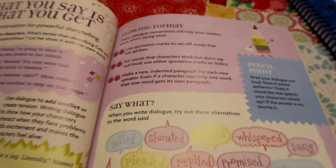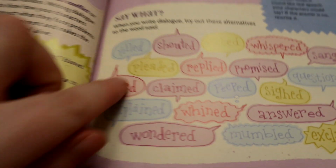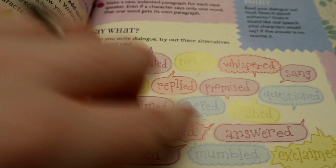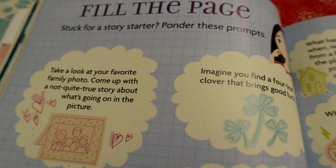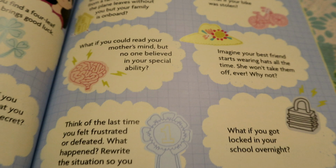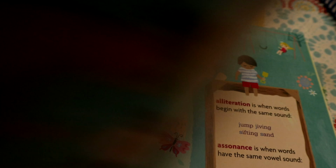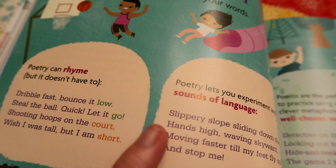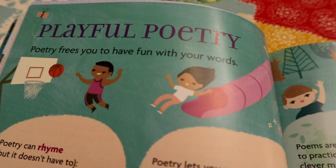So spotlight conversations for powerful storytelling. That looks fun. So this will be fun to pick different words for how you said it. And I could maybe make a challenge where you can't ever use the same one twice in your story. That would be fun. Fill the page. Cool, cool. Stuck for a story starter? Ponder these prompts. So we can go through and we can always use these more than once. We could think of challenges to make them all a little different, maybe the second time. But even if you just used them once, that is fun. And this is very affordable. I'm going to say 10 or less. I will link it for you guys.